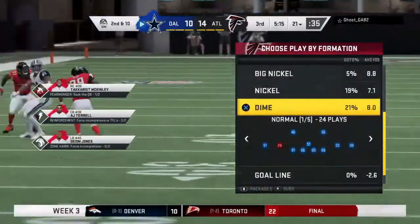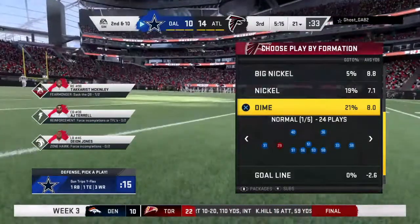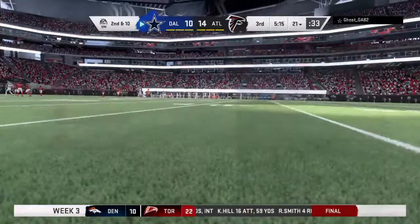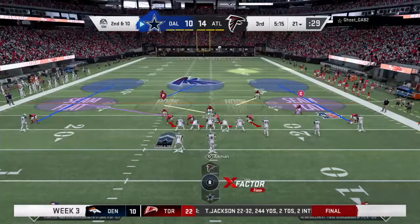But they told us they've got confidence. That's not a problem. Yeah, not a problem at all. They just want to make sure they get things settled down a little bit for their offense and give their defense a little bit of a chance to rest. From the 21, it's 2nd and 10.